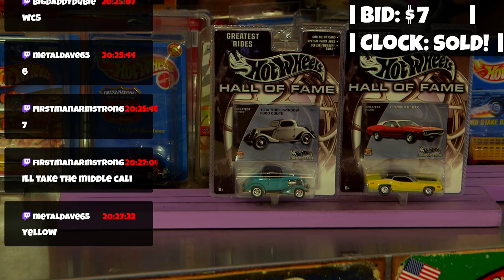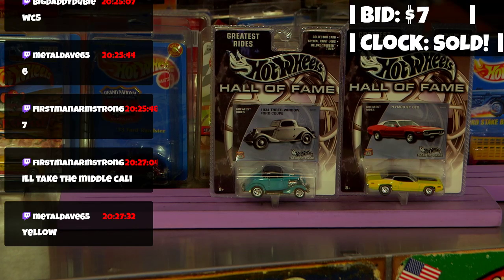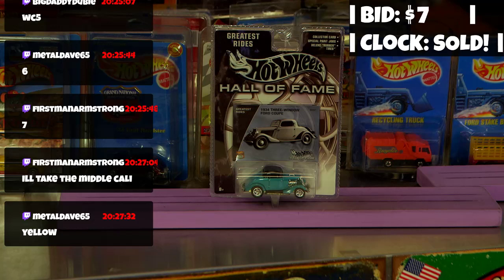Oh, a $5 bid. An elephant bid might come through here. Elephant bids might come through. Ford Coupe for JoJo Benton.